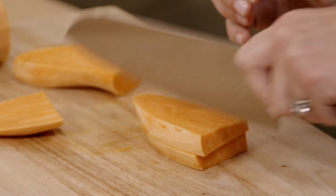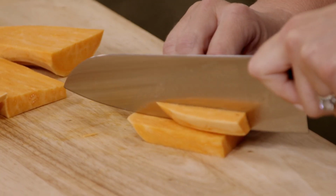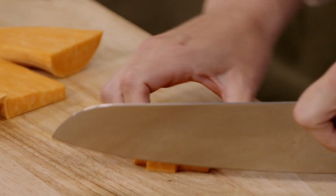Some people want you to stack it and cut it. It's really slippery that way. I don't advise that for somebody who's kind of new with a knife. So then we just cut it into little batons. Those would be like French fries, and then cubes.